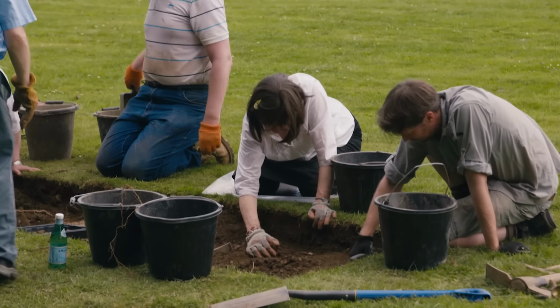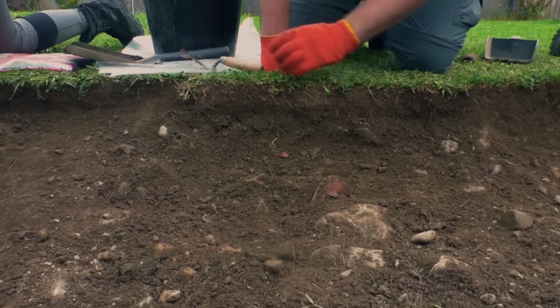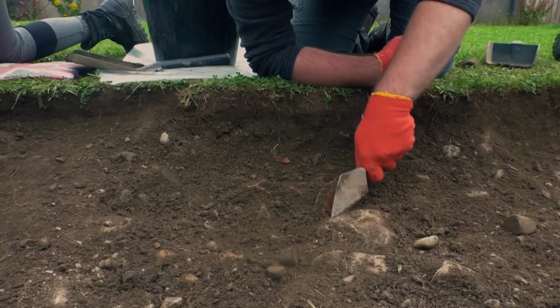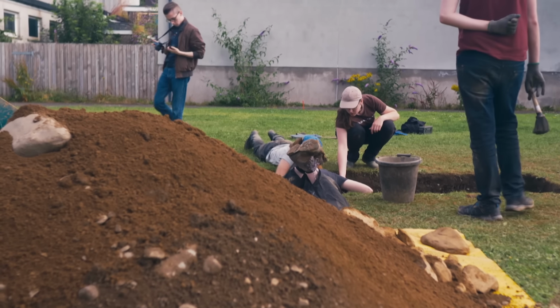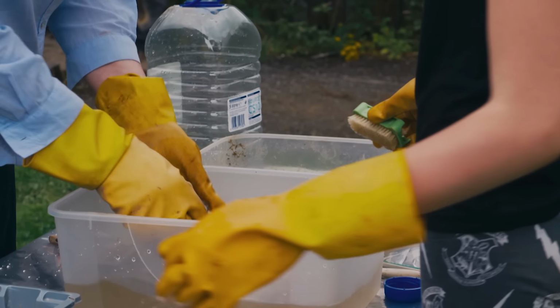Denise has been helping out with the dig. We found lots of pieces of tiles and water pipes, or sewage pipes. We were thinking that it's probably some kind of bathroom. I was thinking my mum must have had to wash in the bathroom over there. The team are finding lots of evidence of the hostel building, but precious few personal items.